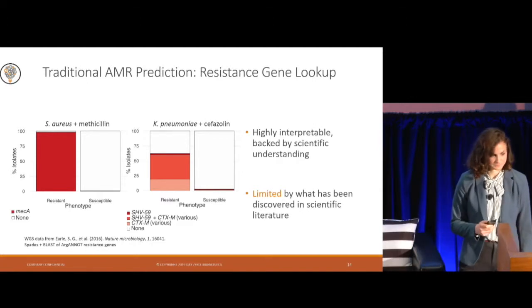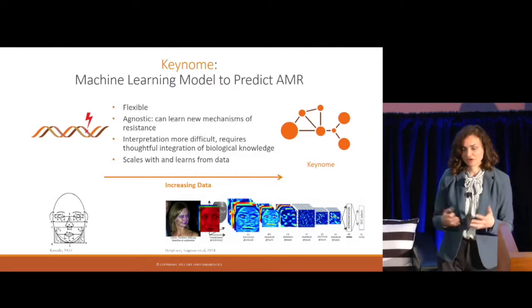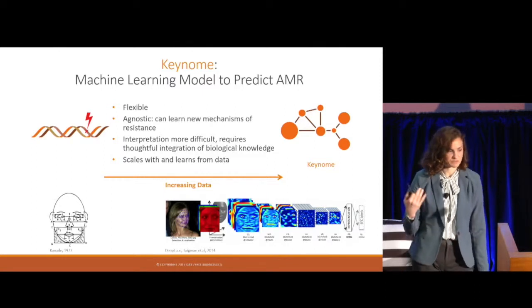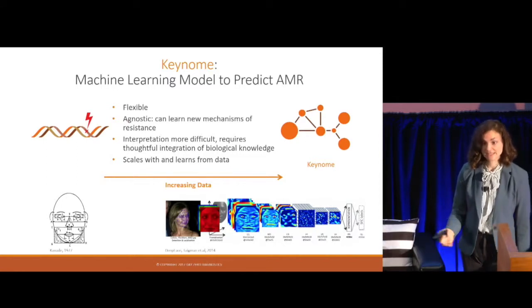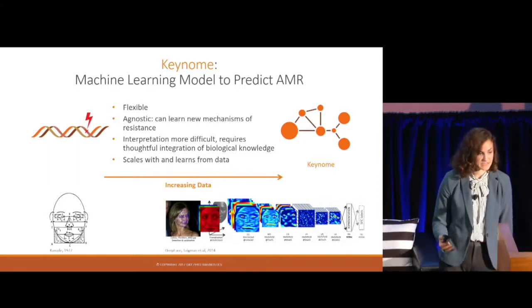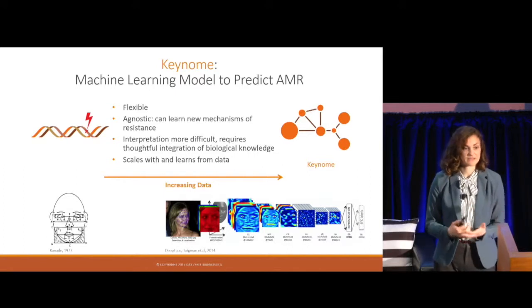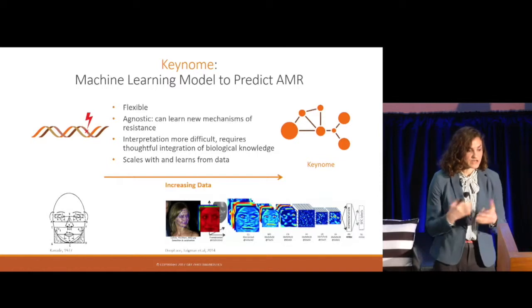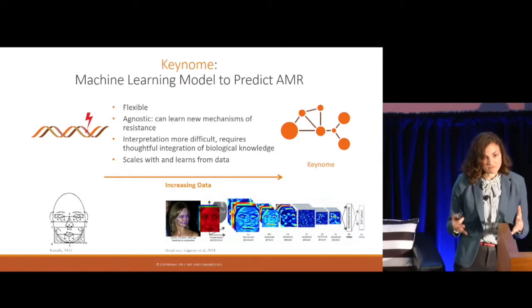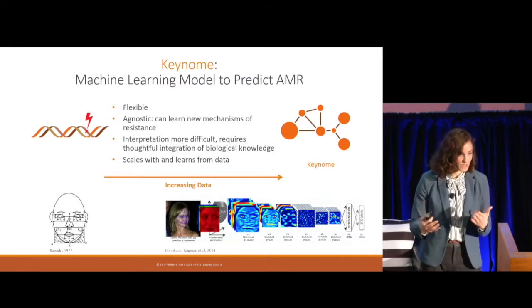in this kind of traditional approach. So our approach has been to take a more modern machine learning approach where we use a large data set in order to learn how to do these predictions. This allows us to have a flexible model. It can be agnostic and can learn new resistance mechanisms. Of course, the downside of that is that it's more difficult to be interpretable, right? This is what people always talk about, the black box of machine learning. We try to get around that by having thoughtful integration of biological knowledge into our model, but it's something that we're continuing to work on.